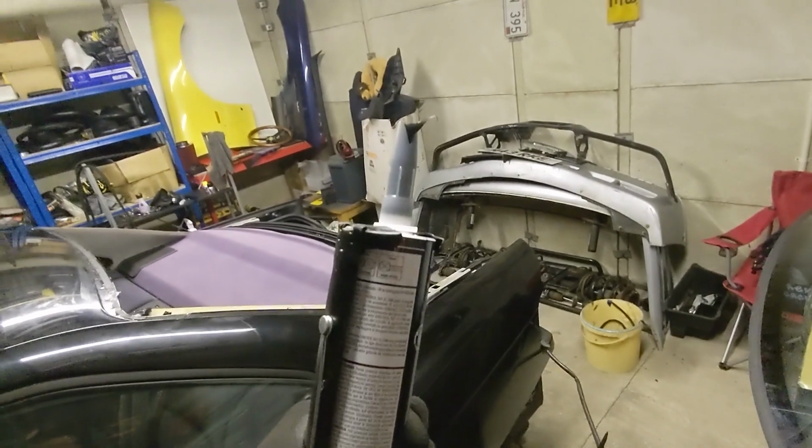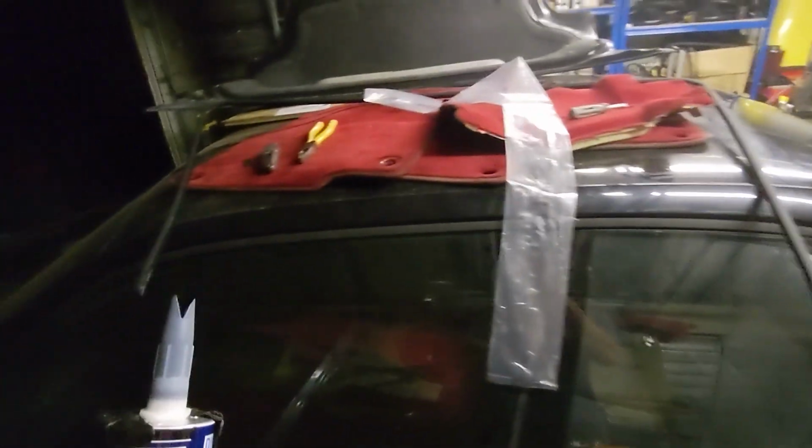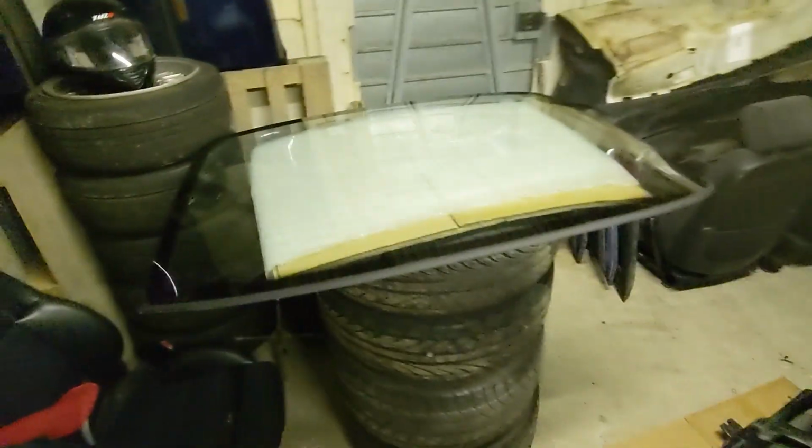Okay, so I'm basically ready to go. I'm not gonna lie, I've been taking a long time. This is quite a hectic process. I've had to take the boot lid off as well. This is something I wanted to film because I basically have to do it by hand.